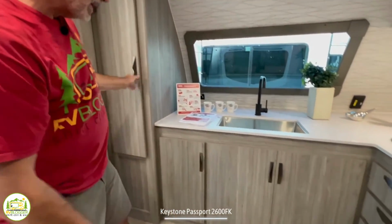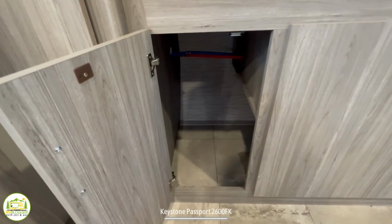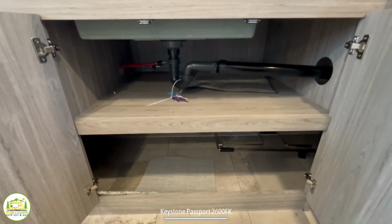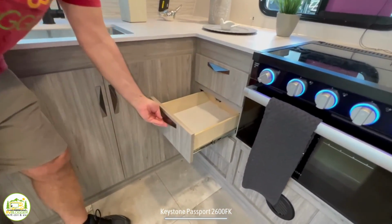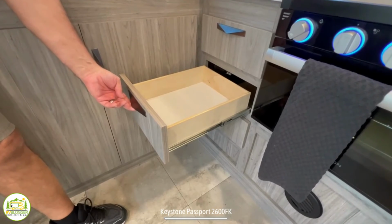And then down below the cabinets, there is tons of storage under here, both below the sink and then around the corner, where you'll find a bank of 3 drawers so you can store all of your kitchen utensils.